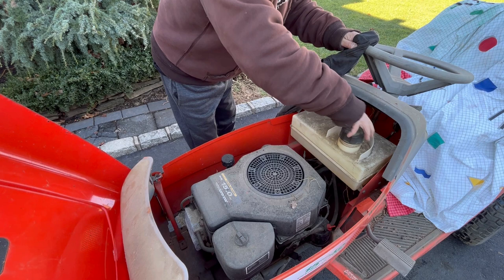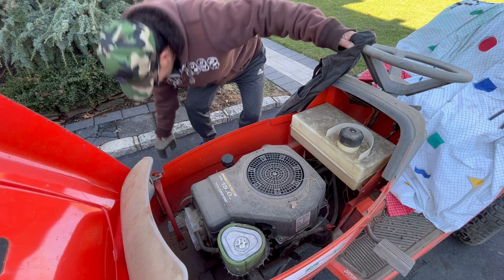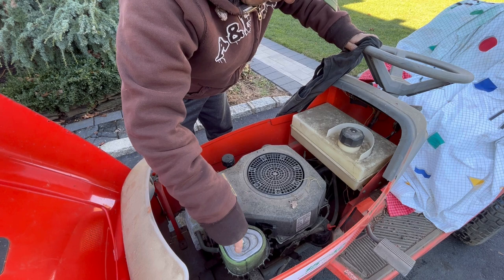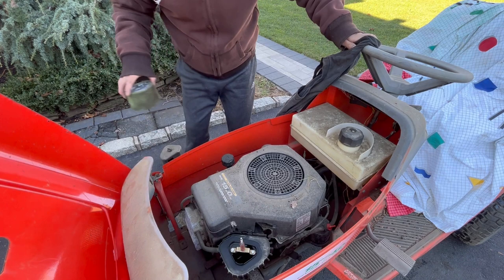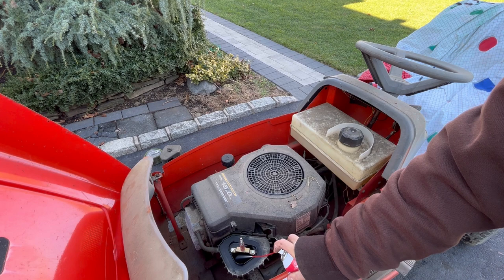Maybe we should take off the air cleaner and blow some jism in it. Jism, I love it. Yeah, let's blow some jism in here and see if it'll turn over. Hey. I know the carburetor's gotta be dirty. All right, here we go. Got some jism. Jism? Yes, that's right, jism. I don't think it's called jism.